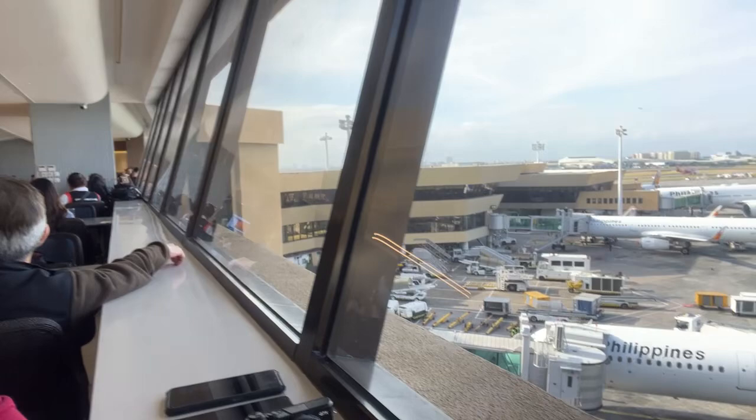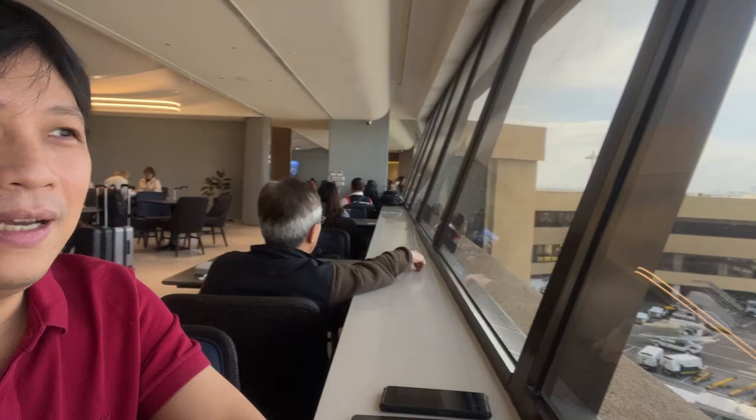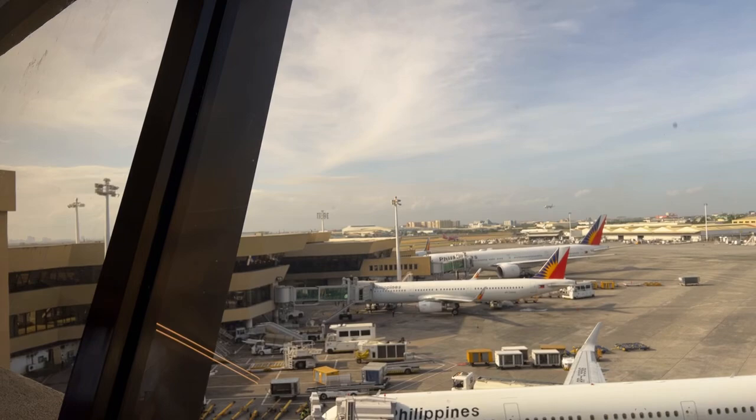Na-spot nyo si PR1810, naka-park. Ayun yung lounge. O, diba? Okay, no? Ganyan lounge, kitang-kita mo. Parang bird's eye view. So kapag elite member na kayo and then you're traveling international, may access na kayo dito. Or if you're flying business class. Okay, so let's put it back. Yan na siya.